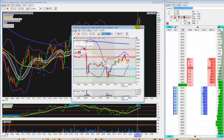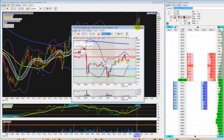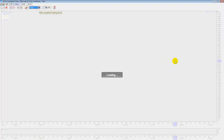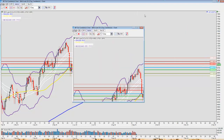Let's look top down here and see what we can see. Making a move up right now towards R1 again. The hourly is way up here. We start top down look from the day chart. So we're inside this range again. 68, 69 is like we were last week. So we're hanging out around there.